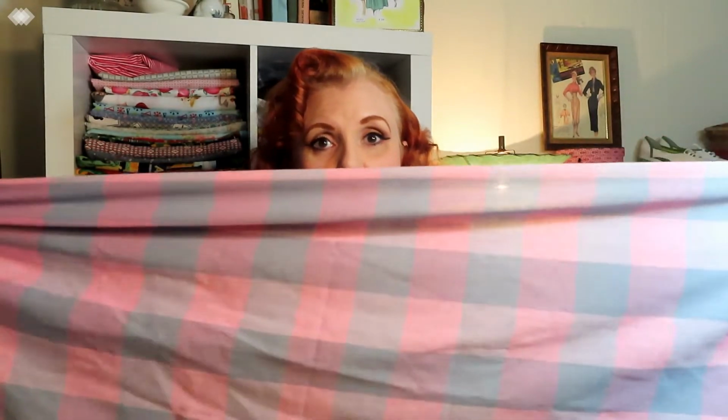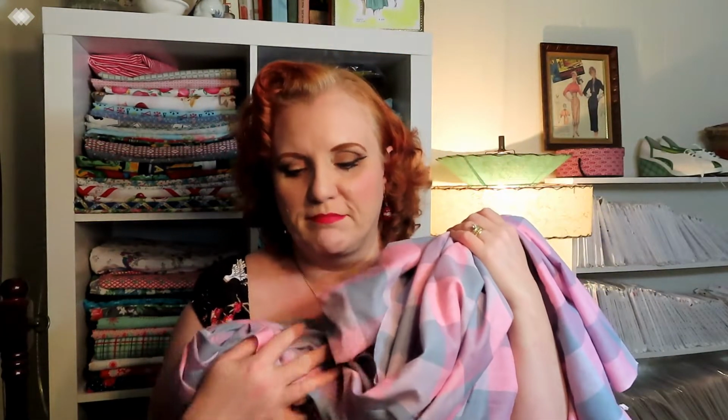Look how much I've got. And it is wide. It's definitely a 55 or a 60 inch wide. And I've got a lot. And I've already pre-washed this one, so it's ready to go. Hopefully soon. Don't know when. I have other things on the list ahead, but at least this one is all washed and nice and ready to go. And I just love the pink and the gray. It's so nice and soft.